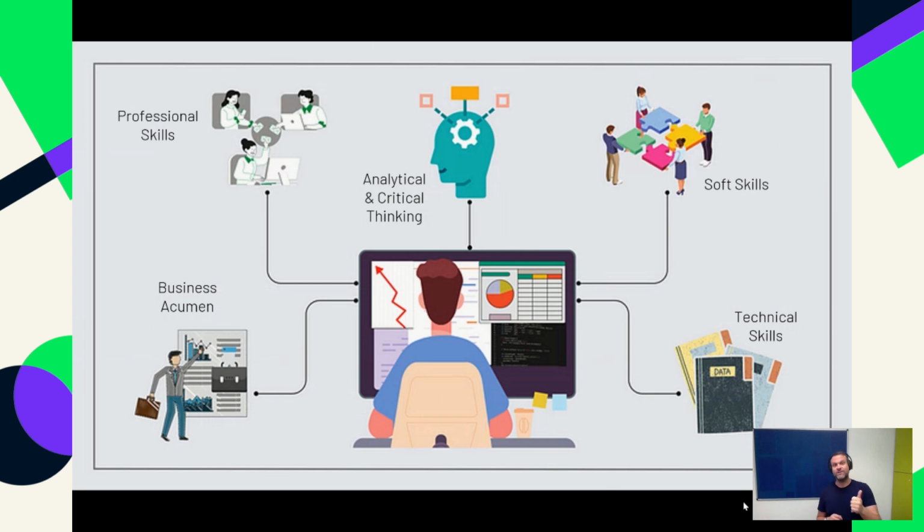Soft skills are incredibly important. You need to be really happy working with teams, working with other people, collaborating. You have to give presentations all of the time. You need to be able to influence. You need to be able to do all of those bits in order to make sure that you are able to have an impact with your work.